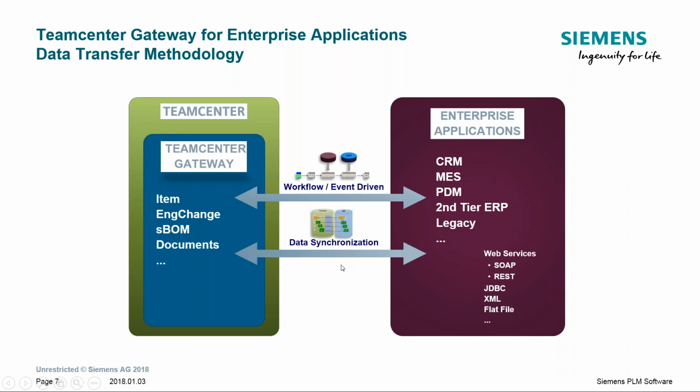We also have data synchronization. This is where, as a scheduled task or a background job, we can, every day at midnight, kick off a job to search Teamcenter for any new parts with a certain status and go create the corresponding material masters in SAP for those parts. Or go find anything in SAP where the status has changed to flagged for deletion or obsolete, and update the status in Teamcenter to reflect that change in SAP.